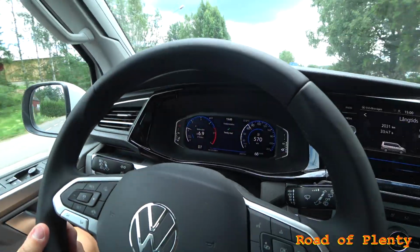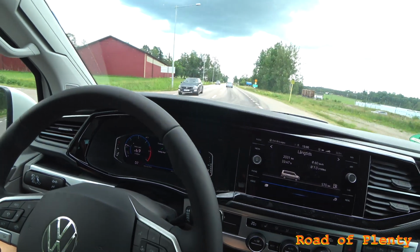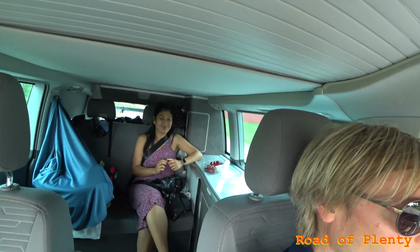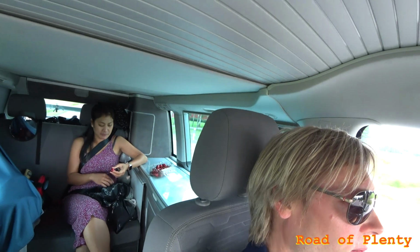Anyway, we're quite happy. We are very happy actually. I think three persons is quite ideal for this car. You can be 4, but if you're 4, it's gonna be a little bit cramped.